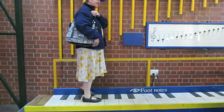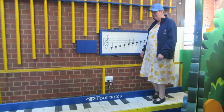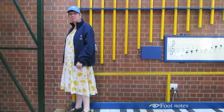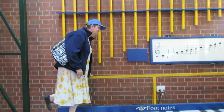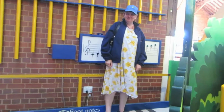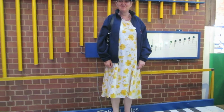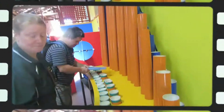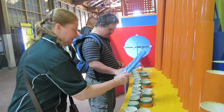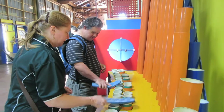Here's Linda on our music footprints. Can you hear them? Can you hop? Put your weight on both, that's it. Look at you. Can you go forward? How's that tune going? Could be a lullaby, could be a song, could be whatever you want it to be. Oh, you make beautiful music together, Rowan and Joanne. All you need is some plumbing pipes and a thong. Who'd have thought? Is that good fun, Rowan?